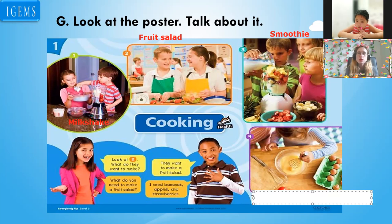Number four, she's using eggs and butter. Eggs and butter. What is she making? Cake. No. It's for breakfast. Fried egg. Nope. We learned all of this. What did we learn today about making something with egg and butter? An omelet. Thank you. Good job.